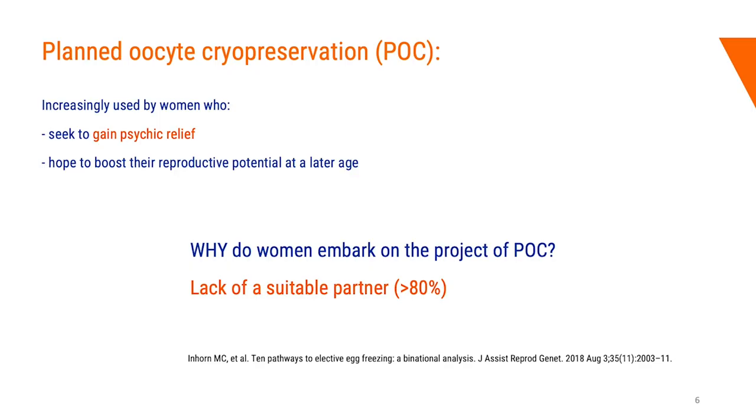Let's start with planned oocyte cryopreservation. Why do women embark on this procedure? Marcia Inhorn and colleagues did a survey in 150 women in Israel and the US who had completed at least one cycle of egg freezing. According to their results, oocyte cryopreservation was not being used because of career planning, but rather for unplanned fertility preservation. Women who were in their late 30s and early 40s, women who did not plan at all to find themselves without a partner, and who were facing the end of their reproductive lifespans. In most cases, these women request egg freezing because they would like to have a partner with whom to start a family, and they want to buy time.